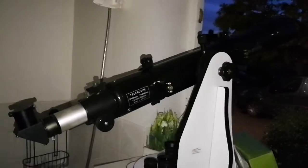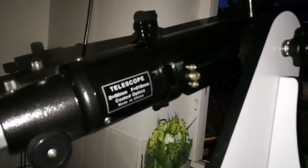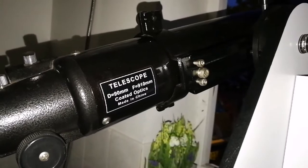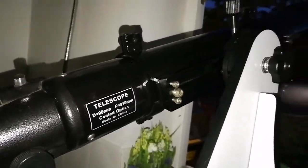So hopefully you can see. The planet Venus is just at the chimney line. The leaves are covering it at the center. And what I think about this Skywatcher Evostar 90mm f/10 telescope.